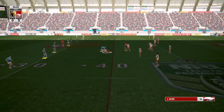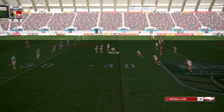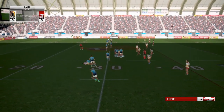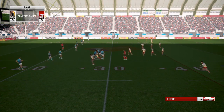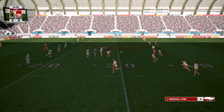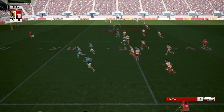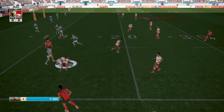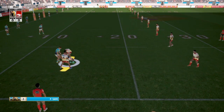Hill. Still a couple of tackles left here. Plenty of determination in that run. He's got momentum. Still going. They're 30 metres out. That's tackle 5. Launches a kick. And with a step, he gets away from the defence. Pushing him towards the touchline.